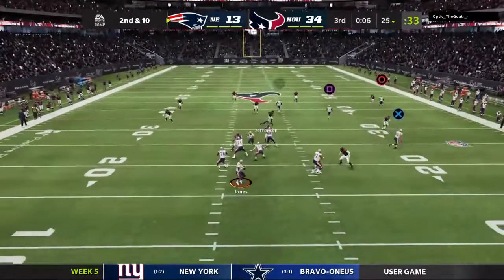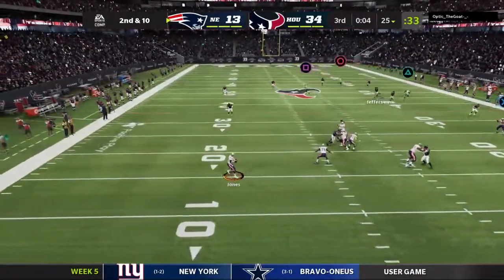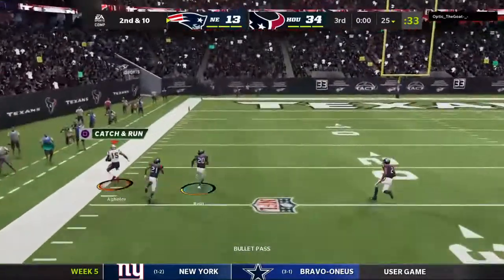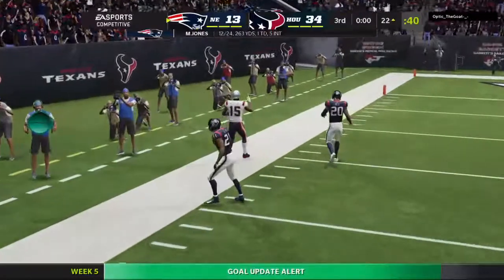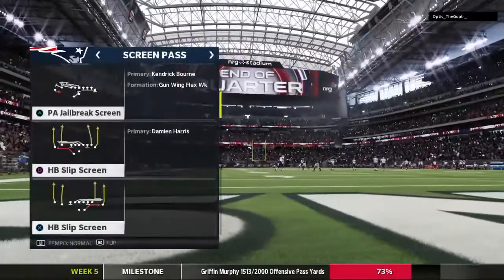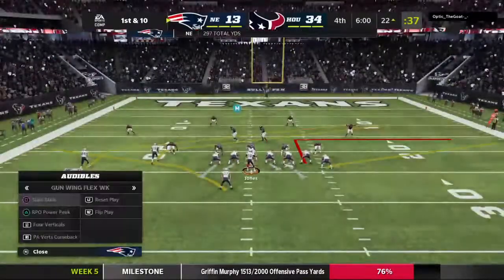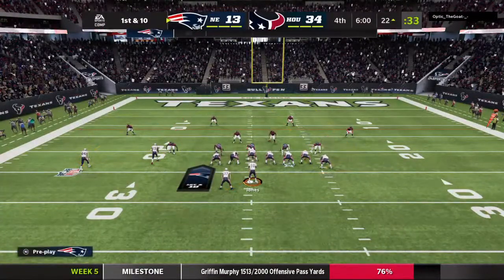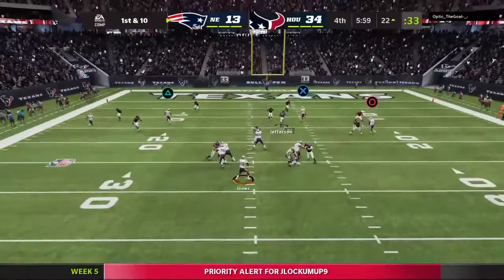Throwing again on 2nd and 10. Jones. He's going to rifle one deep left side. It got his man, complete. And all the way down inside the 25 before he's out of bounds. So barely time to catch our breath. Here's 1st and 10 just outside the red zone.